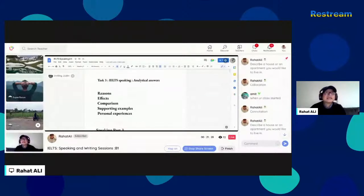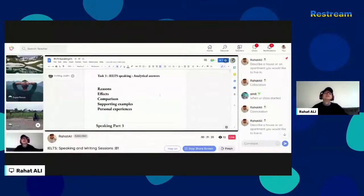It is like analytic: answer, reasons, effects, comparison, supporting examples, and personal experiences. What does it mean exactly? It means when you're giving an answer, you have to explain why you have given the answer and how it is going to affect. For example, let me give you an example.